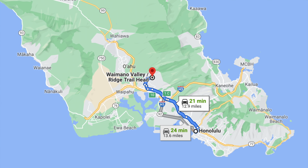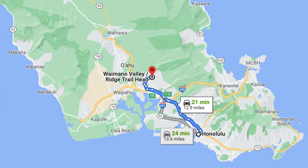The trailhead is about 25 minutes drive northwest of Honolulu. The parking is across the street from a school, and the trail starts out with this unassuming walk along the fence. After a few minutes, the path turns away from the fence and we start to go into the woods.